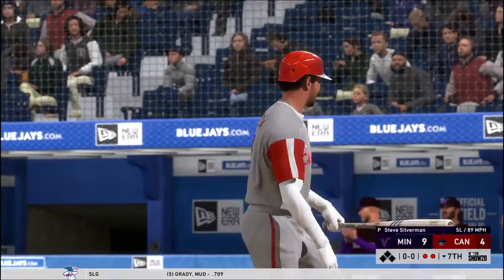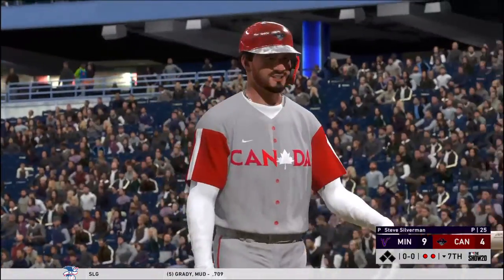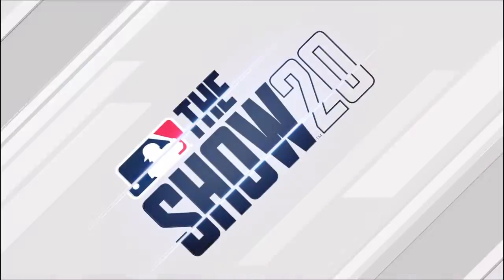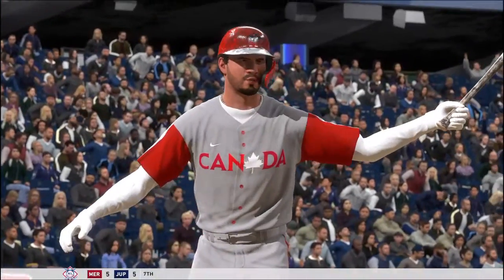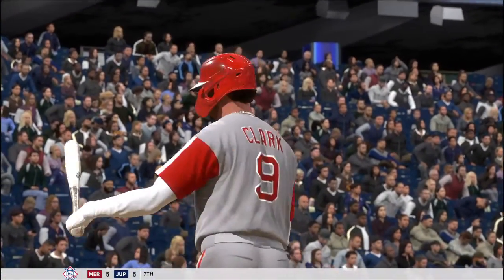If I'm pitching, I'm going right back to that same pitch. Got him to miss the breaking ball there. Keith Clark becomes the second out of the bottom of the 7th. The right fielder, Casey James.